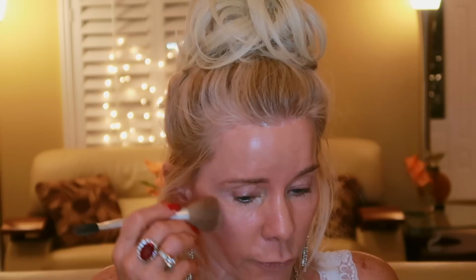And then after that, I'm going to take Candlelight from Skinn, and I am going to use that for my highlighter and my setting powder and my eyeshadow base. So first of all, I'm going to run it along the top of my cheekbone, and already you can see it's giving me a little bit of a glow. And then I'm going to use some all over my lid as a base for my eyeshadow.